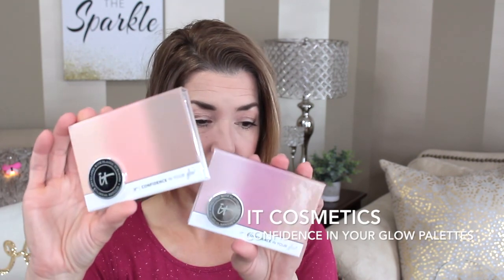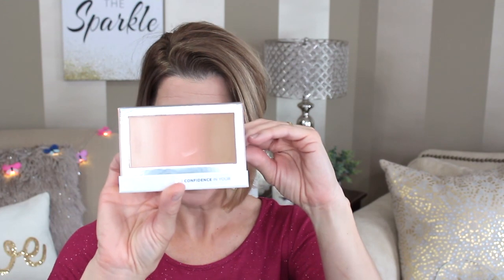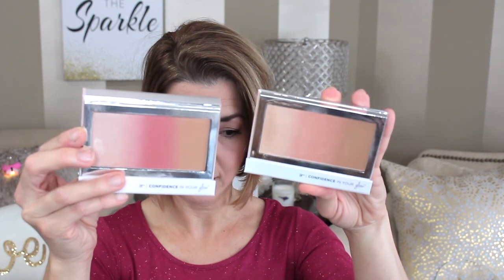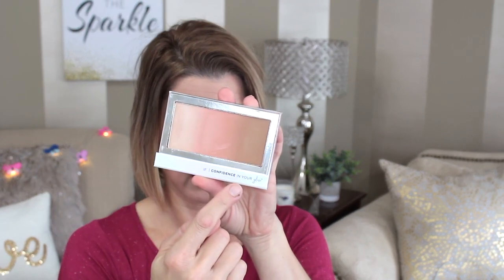Also, from It Cosmetics, I am excited to share with you my review on these two, the Confidence in Your Glow palettes. I do have them in two colors, Instant Nude Glow and the Instant Natural Glow. I love the metal logo here on the outside of the package, the ombre look as to what you see in the palette, and these are what the colors look like. Really pretty. I love the way the colors are the ombre effect, just like the outside of the palette. So you have a highlighter, you have a blush, and then you would have your contour.